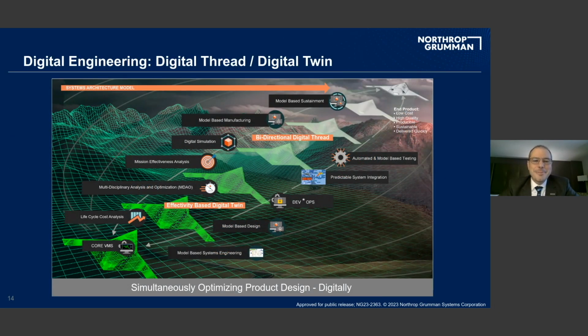So let's dive a little bit deeper into this digital thread, digital twin, really digital engineering. It's all about optimizing our product design, getting more and more confident before I order my first bolt, let alone turn the bolt. Before we even bend metal, we've already modeled it. This leads to increased customer confidence and decreased risk.